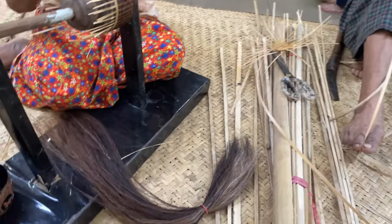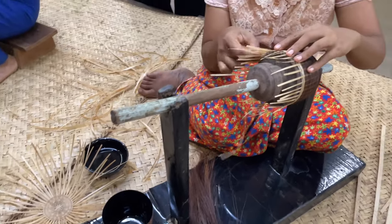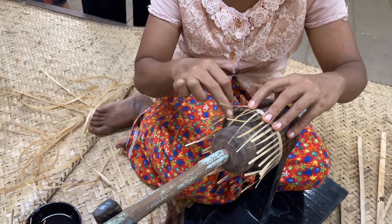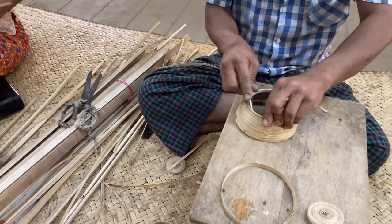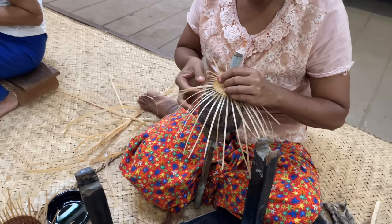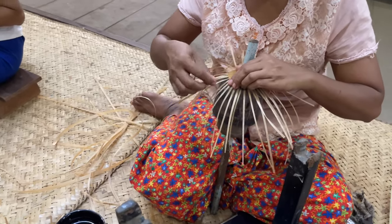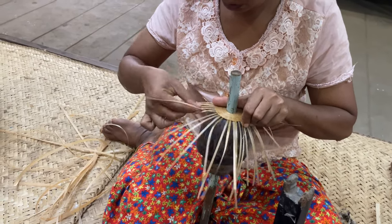They also use in some horsehair. You can see here they have that. And she's just braiding it over, under, over, under. She's going to tie the next piece in. So she got one piece of horsehair. She's gonna do the same thing over, under, over, under.